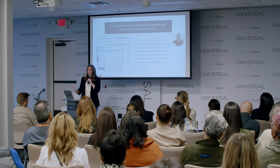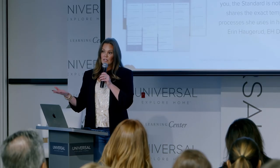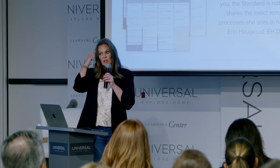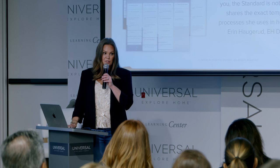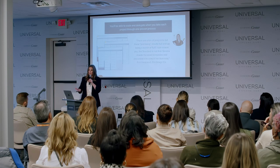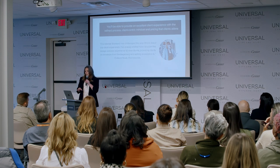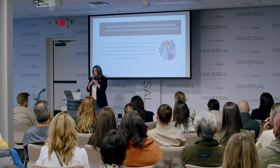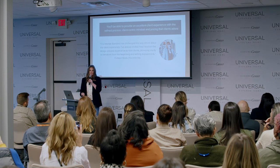Also, we have designers who use these documented processes if they're considering selling their business one day, because you don't have a business if it's all in your head, right? This is what makes your business so much more valuable, is having documented, refined processes. Everything we do inside the standard is swipeable, which means it's soft and you edit it and you make it your own. You'll be able to provide an excellent client experience with the refined processes, client-centric mindset, and pricing that clients just adore.